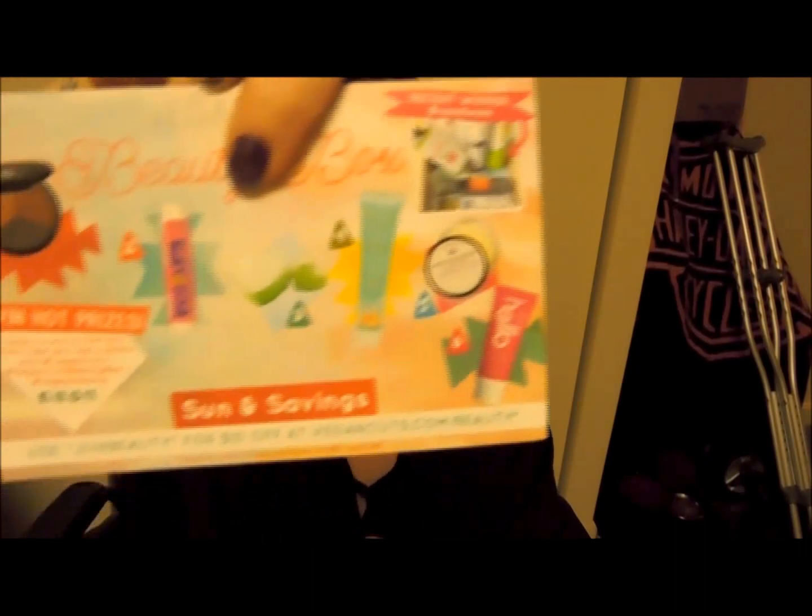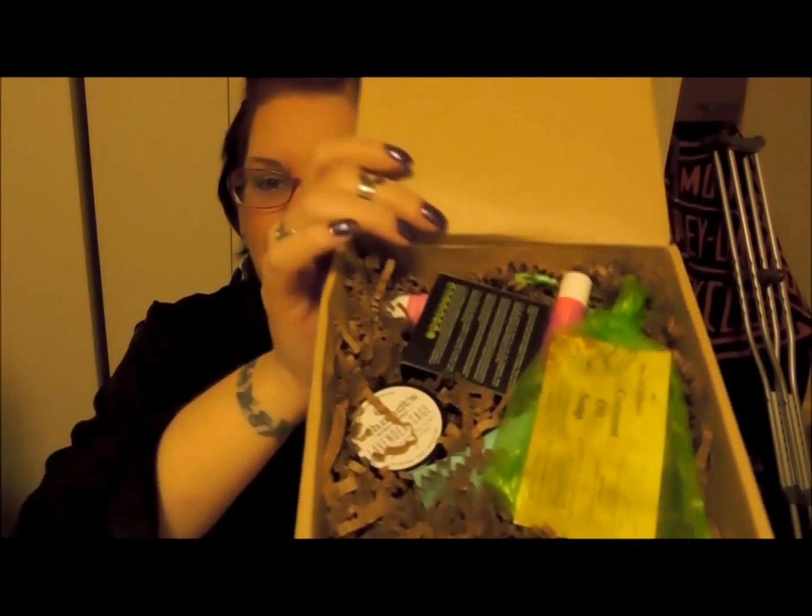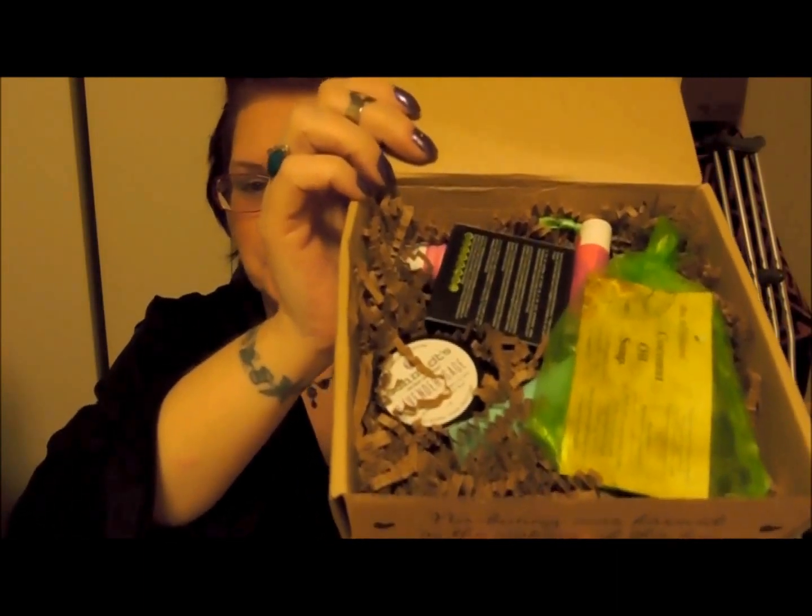Okay, so I'm opening the June box. I don't know what's in it, and it says Vegan Cuts Beauty Box, Sun and Savings. Ta-da. And this is how it's packaged, very nicely, very pretty. Let's dig into the June box. Ooh.